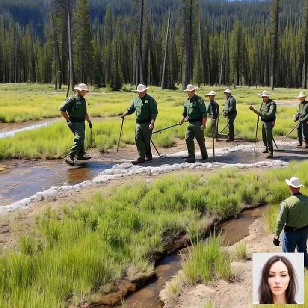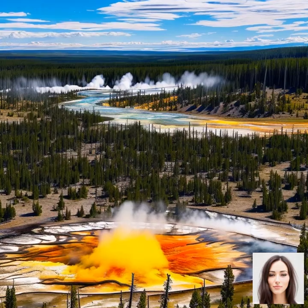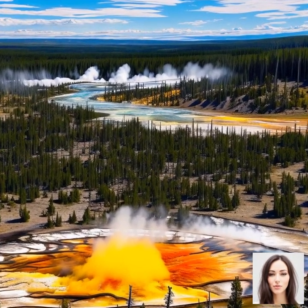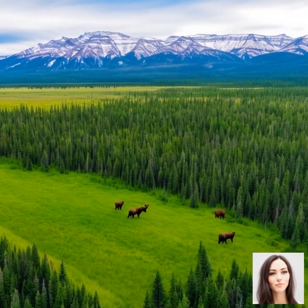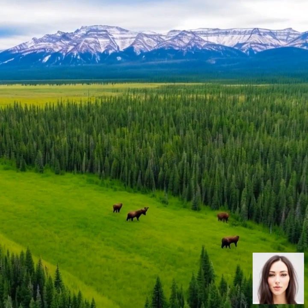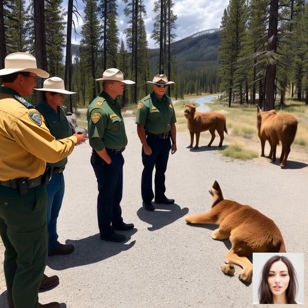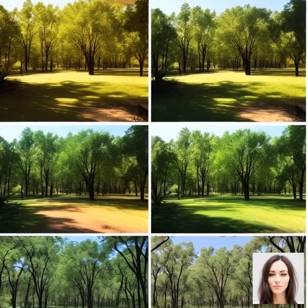One key aspect of conservation in Yellowstone is the protection of endangered species. The park is home to several species that are considered threatened or endangered, such as the grizzly bear and the Canada lynx. Park managers work diligently to monitor these populations and implement strategies to ensure their survival, such as habitat restoration and enforcing regulations to minimize human-wildlife conflicts.